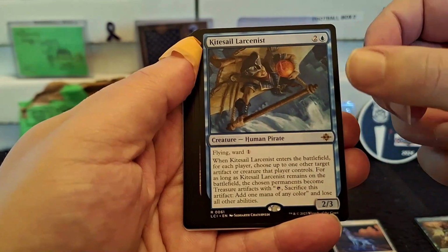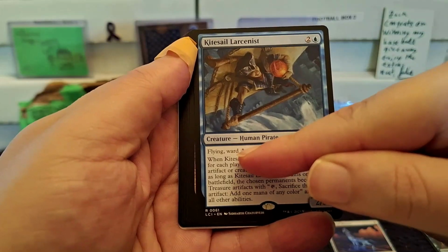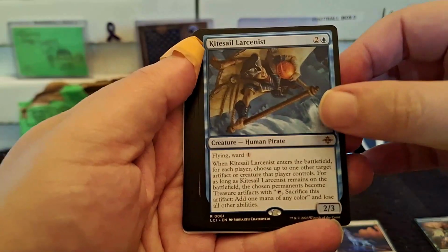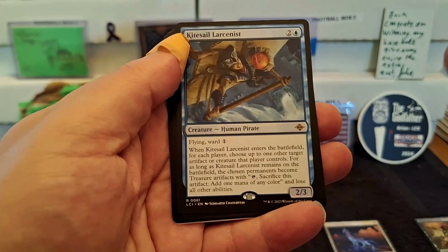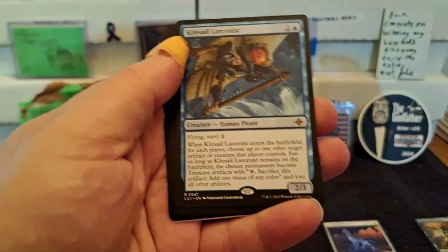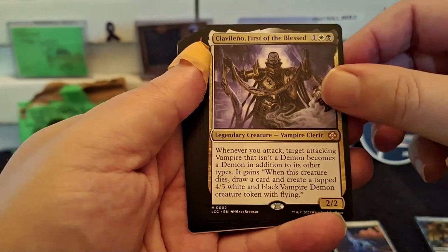Ward 1, which means anytime you see Ward, it's going to have something after it, a 1, an action, a 2, whatnot. That means to target this creature in particular, you need to pay an extra. So if you have a spell that costs 3 mana, you have to spend the 3 on the spell and then 1 to get through the ward. Can be annoying, especially if you're not paying attention to what you're doing. Ooh, double rare pack.